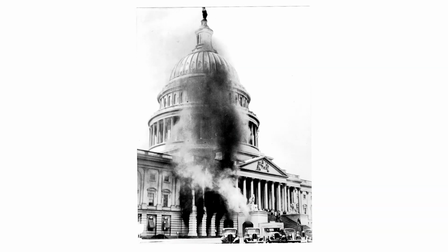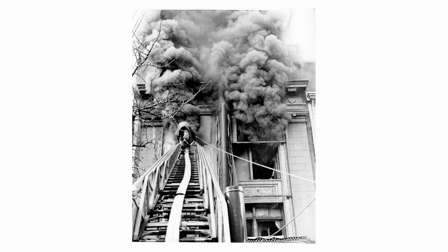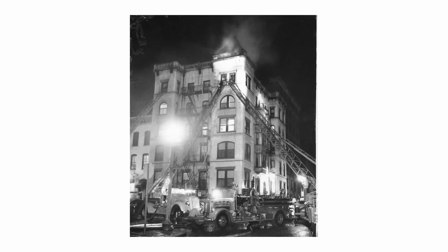It's not just homes, businesses, and other federal buildings. It's everyone who lives or works in Washington, D.C. that we are here to protect against fires. Doesn't matter if you're the most important person in the world or you're just someone who lives and works here in Washington.